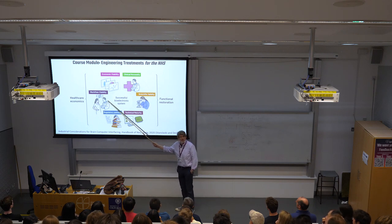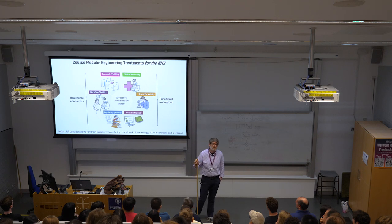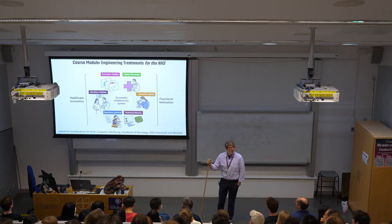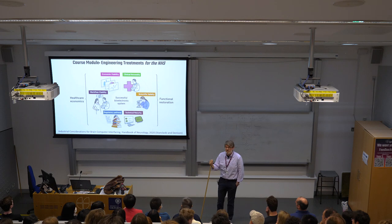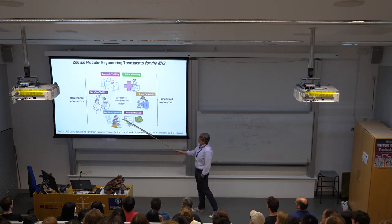Workflow viability. Most of the people I work with are clinicians, neurosurgeons, neurologists, and patients out in the community. Throwing them an engineering Python package or something like that and saying have a go at it does not usually result in success. So we think a lot about human factors.